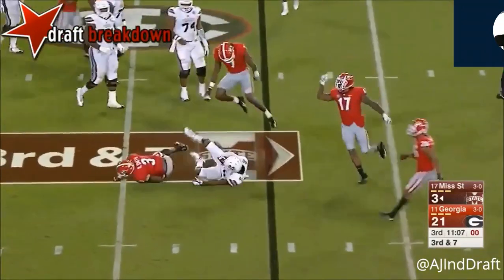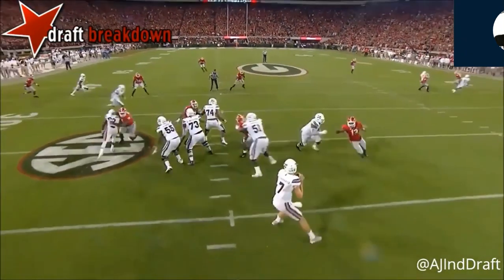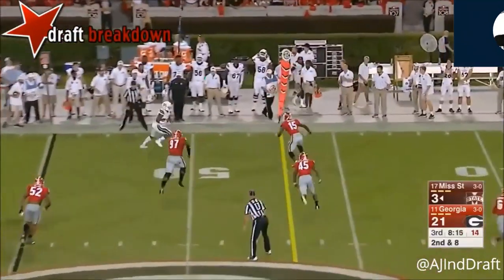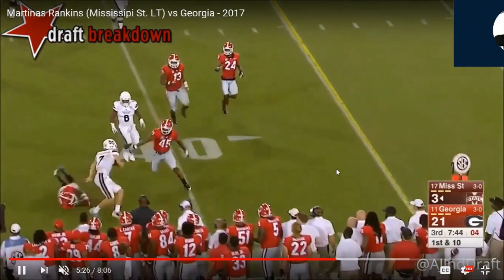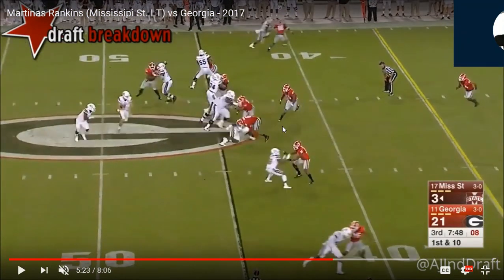Nice shove there, just really keeping that pocket clean for his quarterback. There, got beat. He's moved inside to the guard and then gets back out. And there, you just see him with that. I'm gonna rewind this again. You just see, watch his anchor here. He's just gonna completely stonewall him right there at the line of scrimmage. He's nowhere. He's not in the same area code as the play.